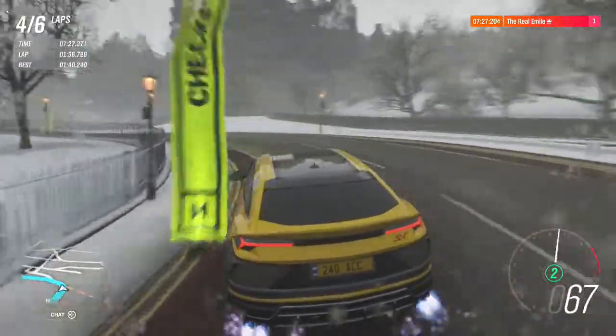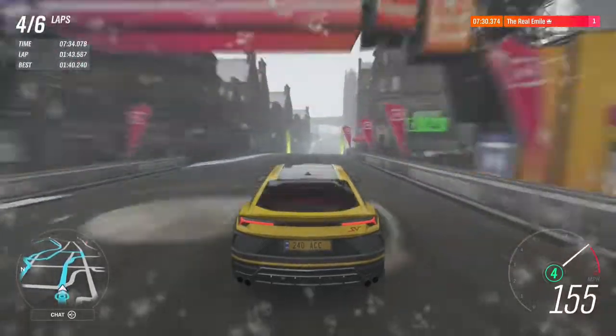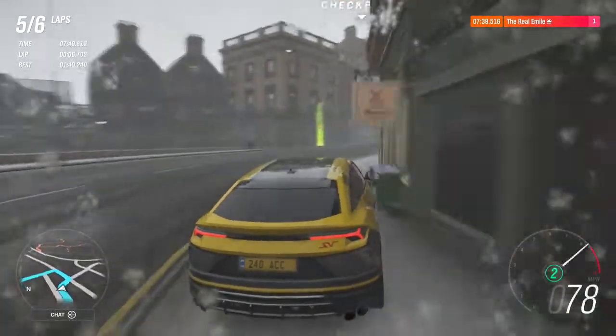Straight line speed, it may be slightly quicker than the X5, I'm not too sure. I'd have to re-watch the footage and drive the car again. But yeah, just as an overall review, I just don't think it's quite as good as the X5 was, which is a shame because I had high hopes for the Urus.